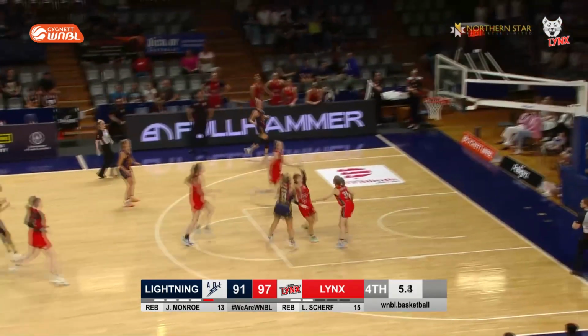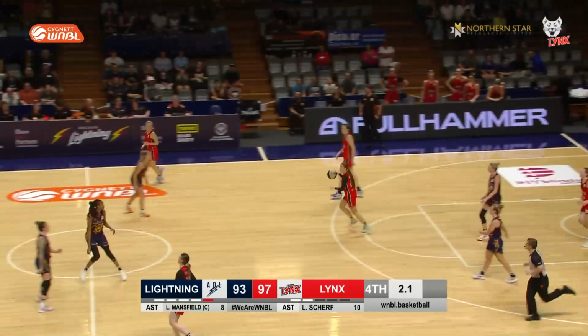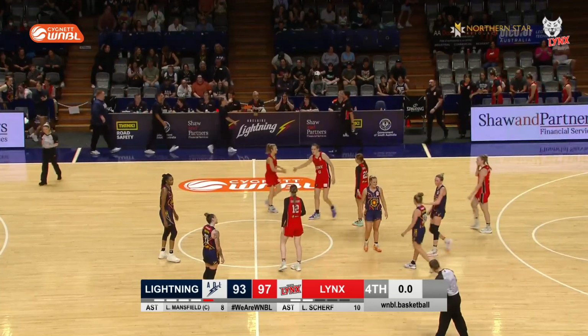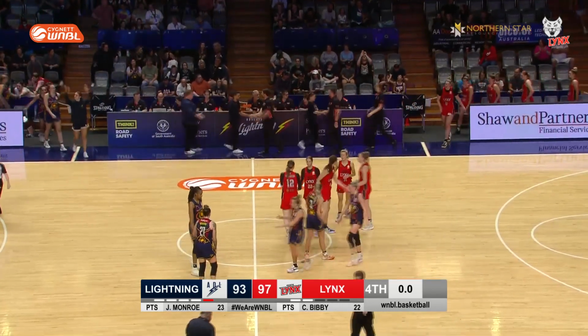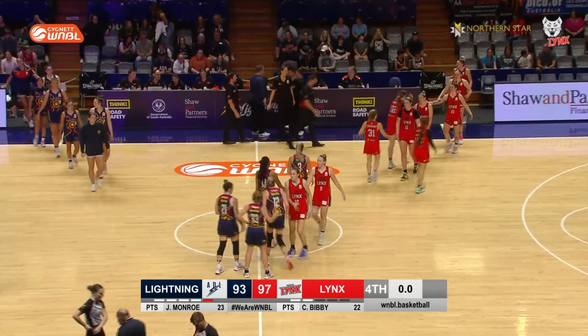Mansfield. Oh, you needed to pull up for a 3. Gets the 2 to go from the floater. Now Burrows will dribble it out. So the Perth Lynx come into Adelaide and get the job done in a game that for so much of it they led in dominant fashion. In the end, they prevail by just 4 points here.